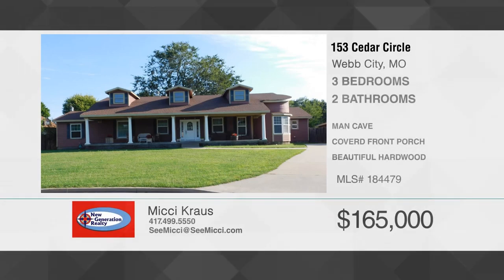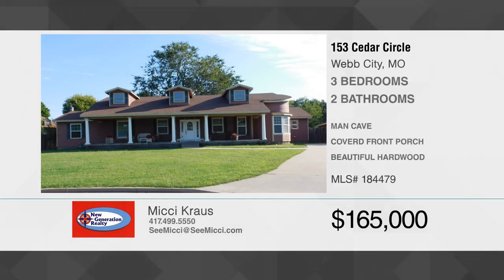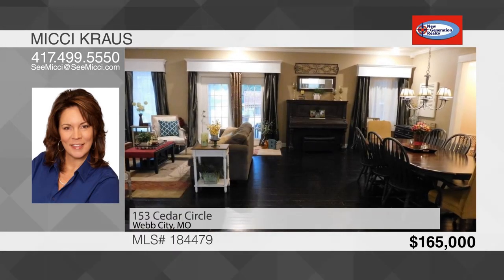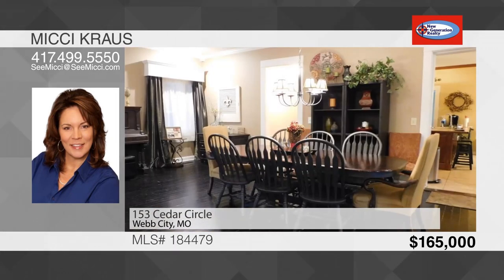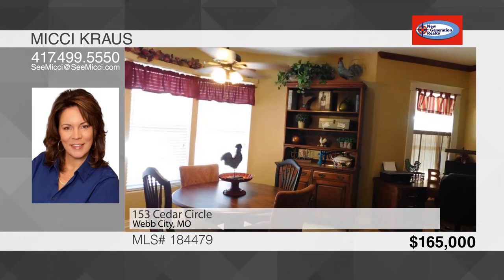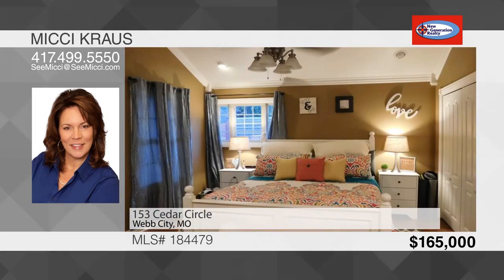A deep covered front porch welcomes you into this 3-bedroom, 2-bath home. It opens to a great room and dining room, fantastic entertaining space for large and small groups. An island with bar stool seating and breakfast nook can be found in the spacious kitchen. It offers a split bedroom floor plan for space and privacy.